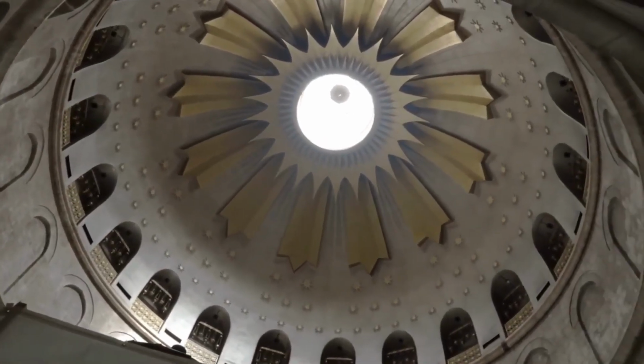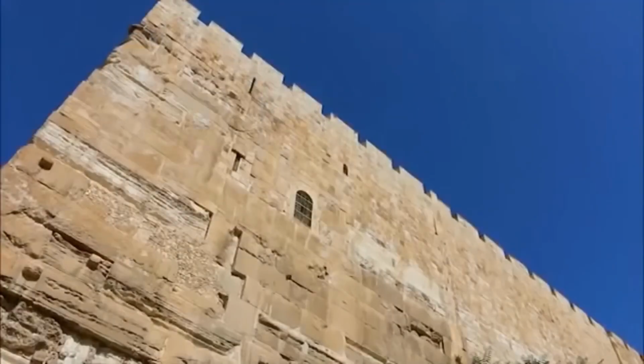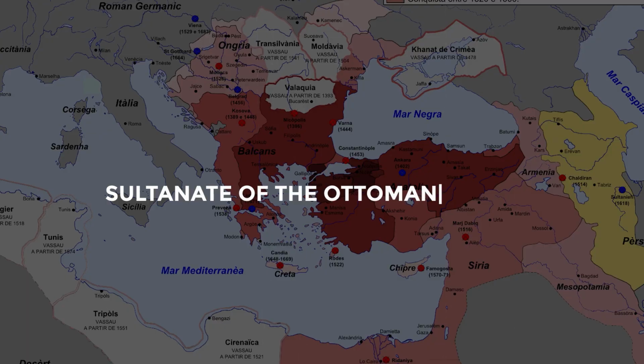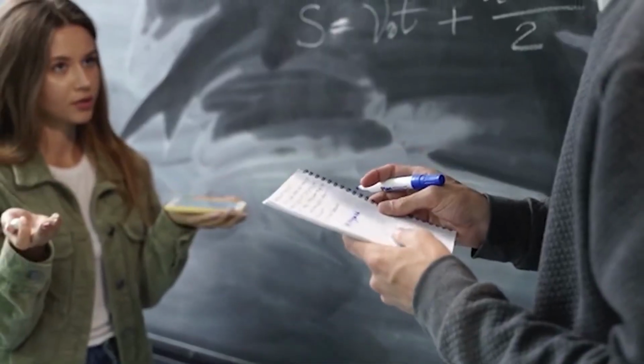The most sacred part of that temple, the Holy of Holies, is believed to have stood directly atop this very rock. The location holds deep significance for Christians as well. In addition to its role as the Jewish temple, it's believed to be a place where Jesus came as a child and later returned to pray and teach.